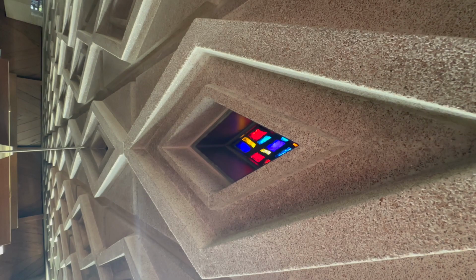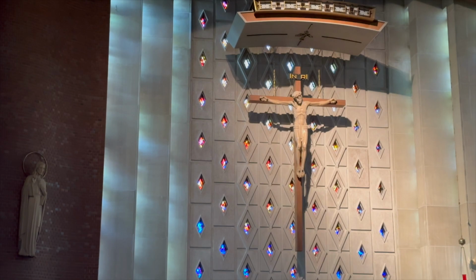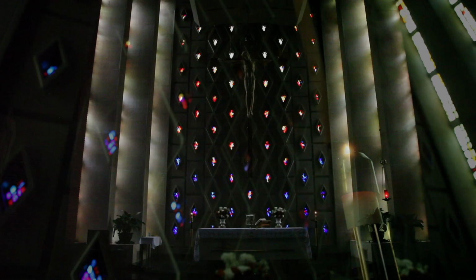We look at the sanctuary and we see a back wall, which is made up of 85 concrete blocks that have diamond-shaped windows. And in those windows, there's a kind of mosaic glass. The intent of the architect and the artists involved was that it should create a luminous halo around the cross, that when you look at the altar, the crucifix is surrounded by a kind of halo of light. We see the various colors involved in those windows, and if you notice, as you go higher, there are brighter colors. The cross is 18 feet, and it's suspended from a baldachin, which is above the altar.